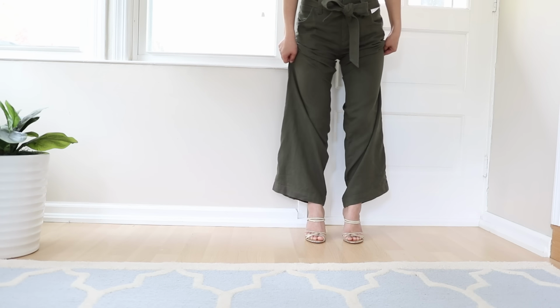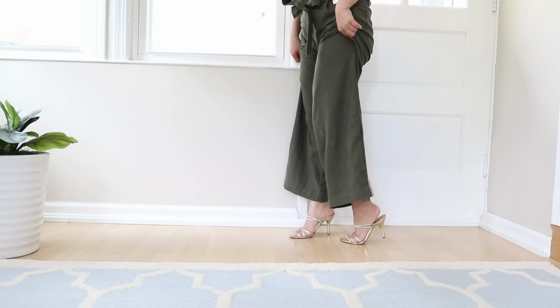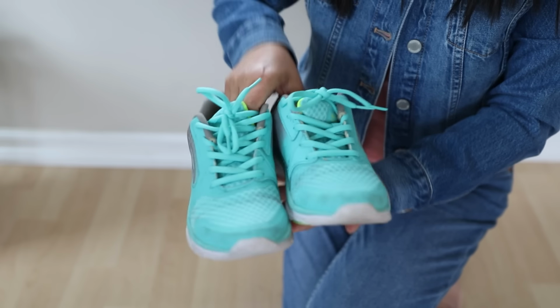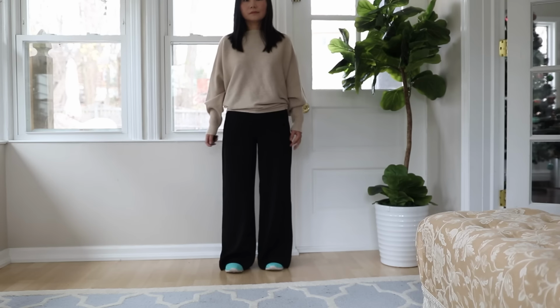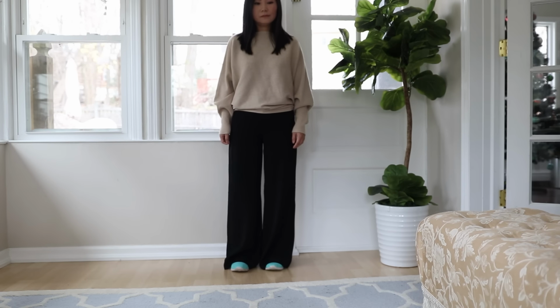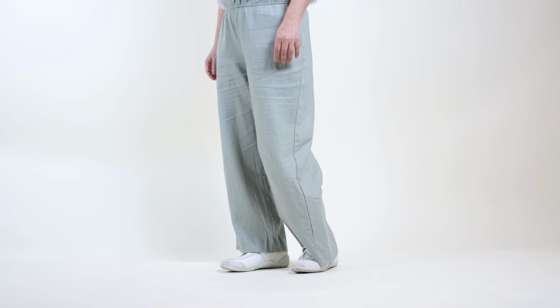Now let's talk about the shoes, the other half of the equation. Wide leg pants is all about your shoes, especially if you are already petite like me. Here's one kind of shoes you should never wear with wide leg pants, sneakers. You might be thinking, well, gee, I don't want to look taller, that's why I want to wear sneakers. But here's the thing, not only sneakers don't make you look taller, but also they make you look bulkier. They make you look bottom heavy.